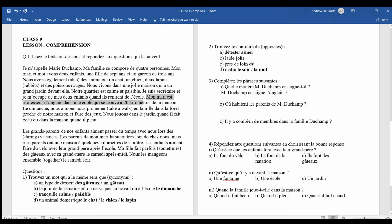Now you cannot say mon mari, because you're not talking about your husband here, you're talking about him, right? So you have to substitute it with Monsieur Duchamp. Either of these are right. Okay, a professeur d'anglais. You can put it this way as well, as long as you're saying what he is teaching.